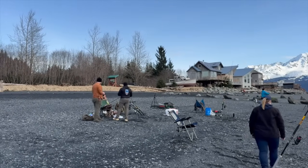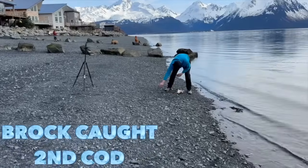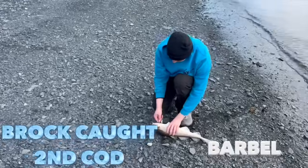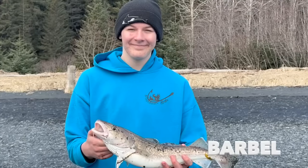Paler and his friends are here. Pollock or cod? No, it's got the dealy whacker. I'll go throw it up there. Compared to yesterday.